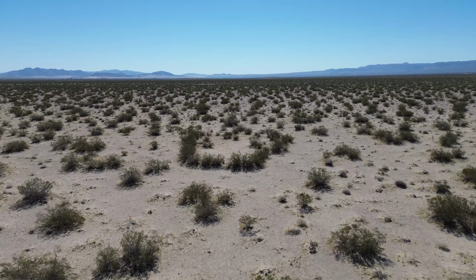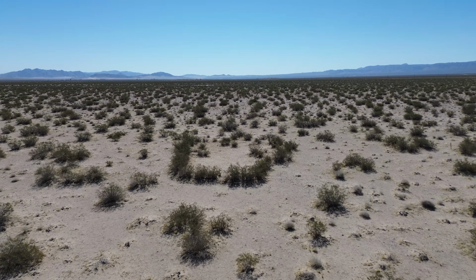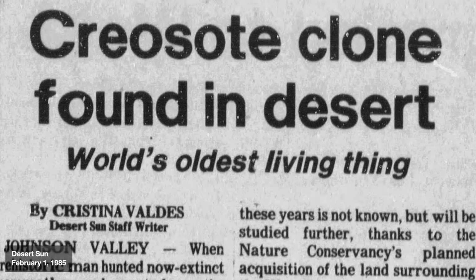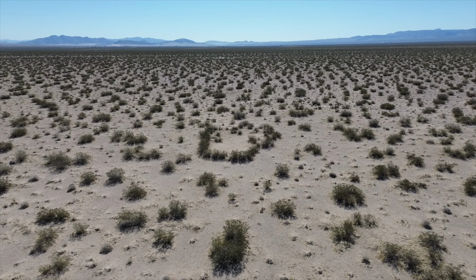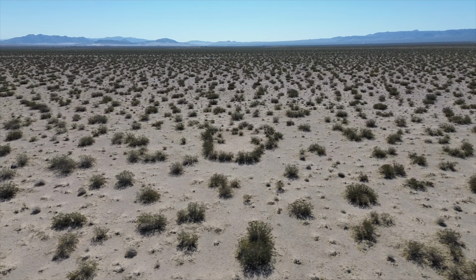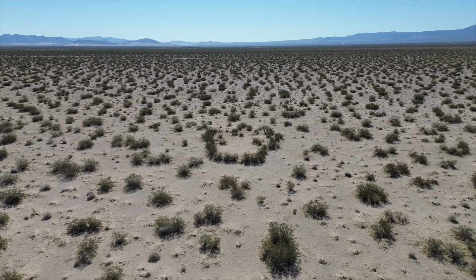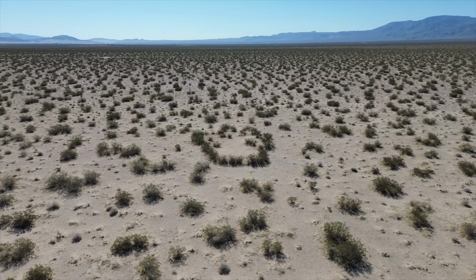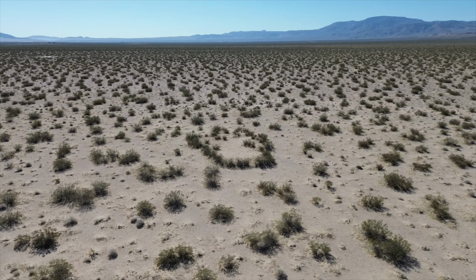By studying the growth rate of the creosote and carbon dating the dead material in the center of the rings, Vasic figured out just how ancient they really are. And to make things a little stranger, the majority of creosote bushes found throughout the Mojave aren't clonal and are unique plants. For whatever reason, just a few areas seem to produce these clonal versions.